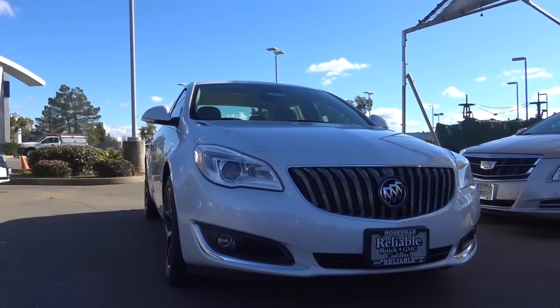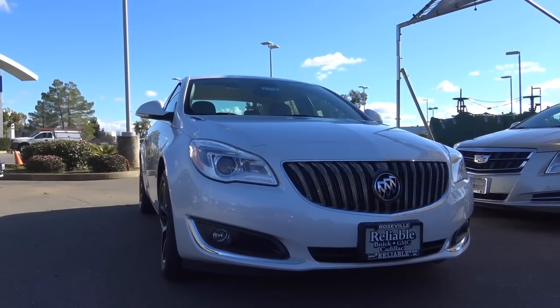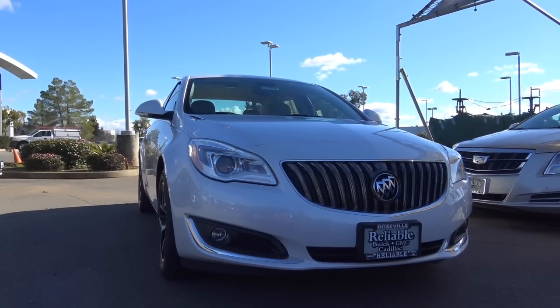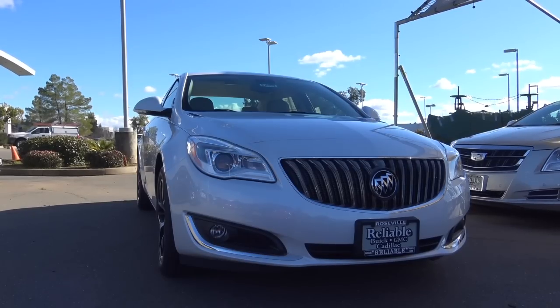So with its agile handling, its quick performance from its 2-liter turbocharged 4-cylinder, and its budget-minded price, the 2017 Buick Regal is an excellent choice if you don't want to pay a whole lot of money for an entry-level sports sedan with some luxury.